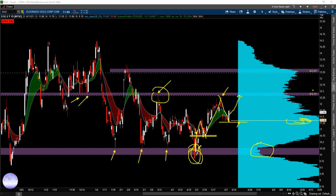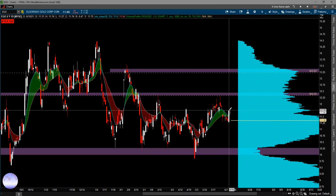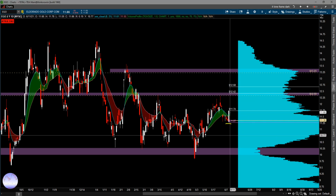So we could play it back up to this 1233, back to this edge here, and see would it get above this zone and work itself up to the 1323. So once again, we essentially look for an entry above this candle's high somewhere around 1174, then put a stop beneath the low of this candle below the 1127, because it's also below this high volume node here.